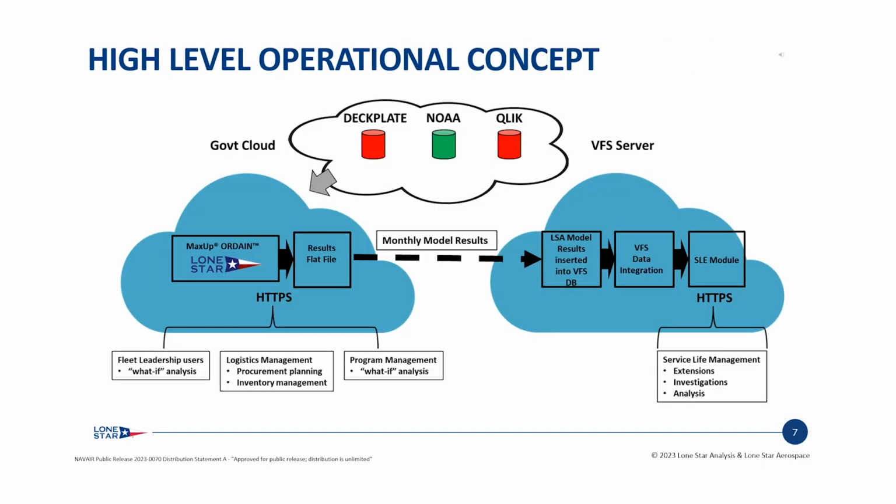The figure identified here captures the CAD-PAD digital twin high-level operational concept. MaxUp Ordain resides in the government cloud, where requisite data is uploaded on a government-established recurring drumbeat. In the case of the National Oceanic and Atmospheric Association data source, this data is uploaded automatically without manual support. In the case of the DoD data sources, such as DeckPlate and ClickSense, Lone Star has not been given authorization to directly access the databases, and therefore, reports are downloaded from these sites by a man-in-the-loop for upload into MaxUp Ordain to satisfy data input requirements.